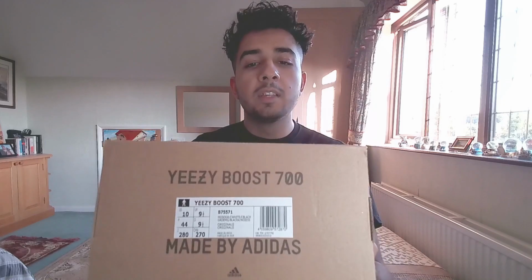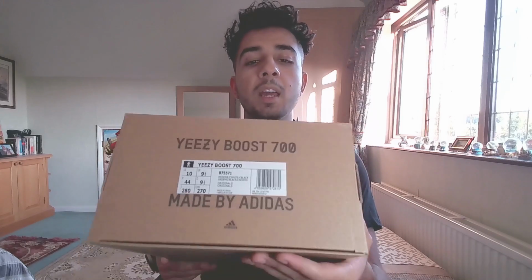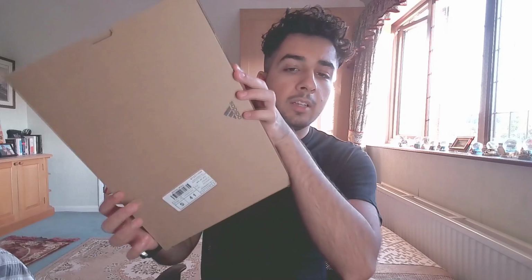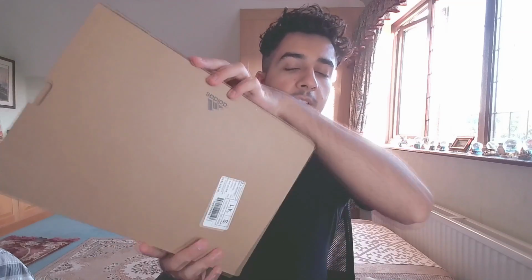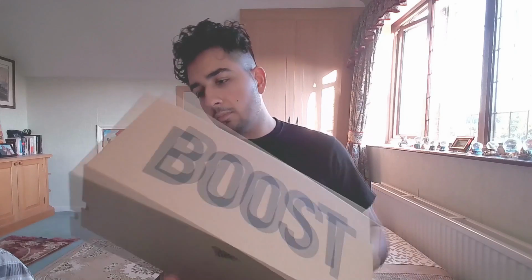It's basically the classic 700 box that you got going on over here. You got the classic Yeezy Boost 700. I got it in my size, a 9.5 or a US 10, made by Adidas. And nothing on here as usual. Yeezy Boost 700 made by Adidas at the bottom, and you got the Royal Mail tag at the bottom because that was the mail dude, and you got the Adidas over here. So let's open it up.